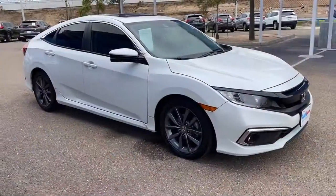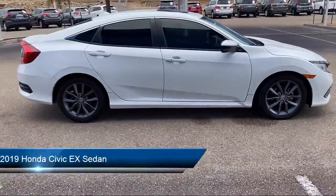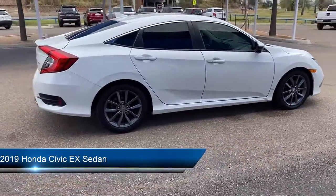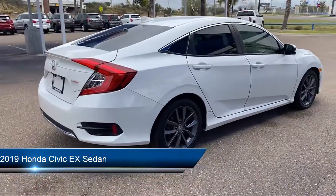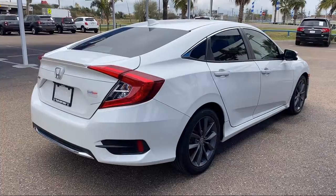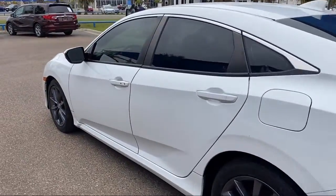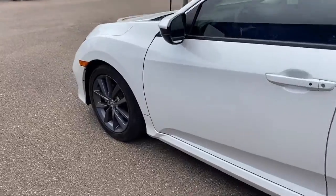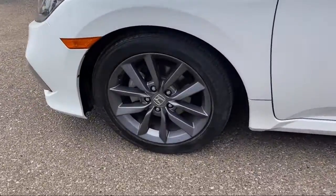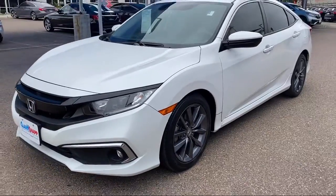And here's a look at another one of our great vehicles from our inventory, and comes equipped with auto high beam headlamp control, split fold down rear seat, Apple CarPlay and Android Auto, fully automatic headlights, rear view camera, dual front side impact airbags, heated door mirrors, keyless entry, heated front seats, rear spoiler, and has less than 35,000 miles on the odometer.